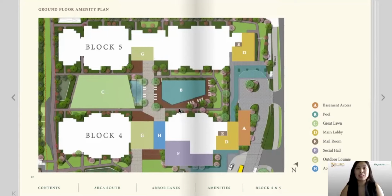In Arbor Lanes, there are two access to the fitness gym. One can be seen in Block 2 or Building 2, while the other would be seen in Block 4 or Building 4. So these are just some of the amenities that you can enjoy once you become a part of our community here in Arbor Lanes. By the way, before I forget to mention, we also have here a social hall and it's located on the fourth building. This time, let me show to you what makes Arbor Lanes special.